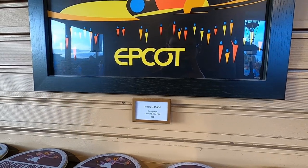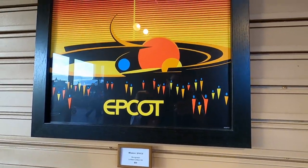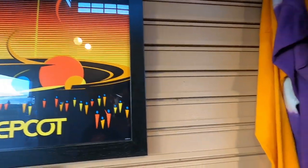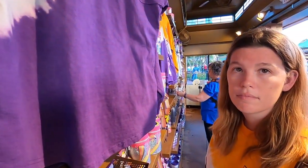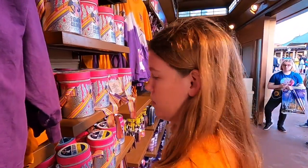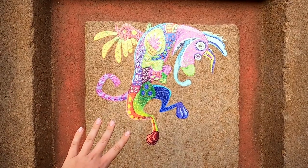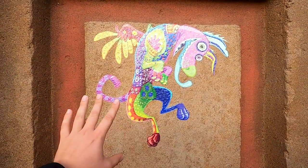Limited edition of 100. $90 with no discounts. But these are those attraction posters that we saw at that preview center. So these are new to this year's festival with characters from the movie Coco.